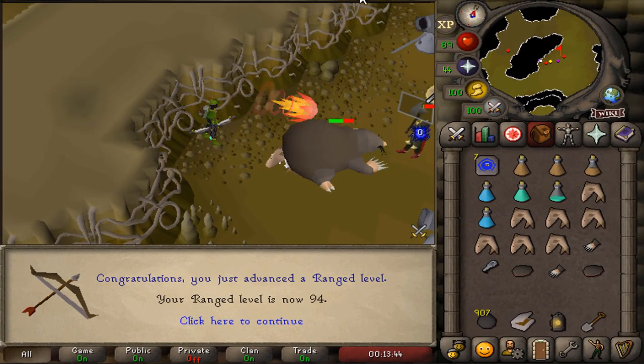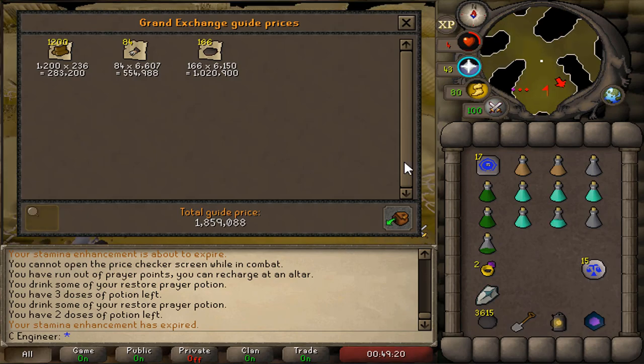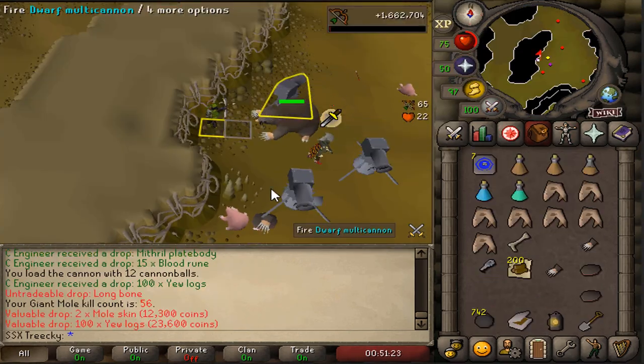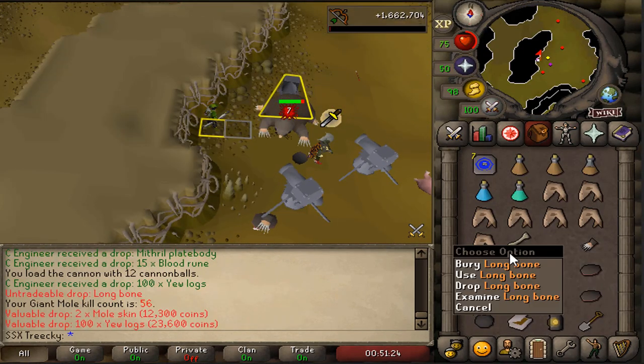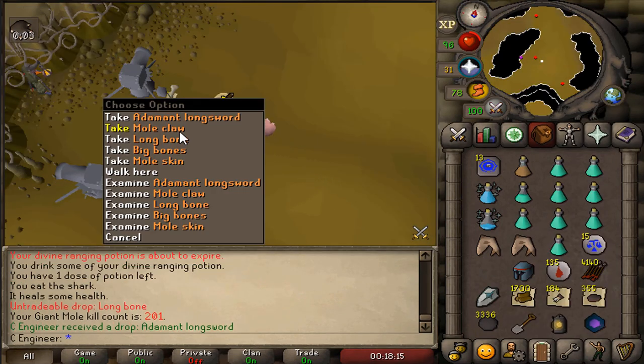We got 94 range on the pure. So far we have made 1.8 mil. There's no exciting drops from Mole, to be honest. It's just consistent money once you get the diary done. I just got a long bone on the one defense pure. Great. Hey, long bone, hey.